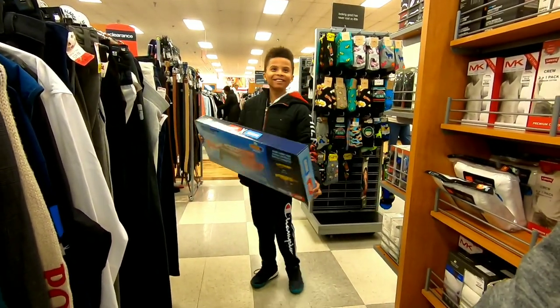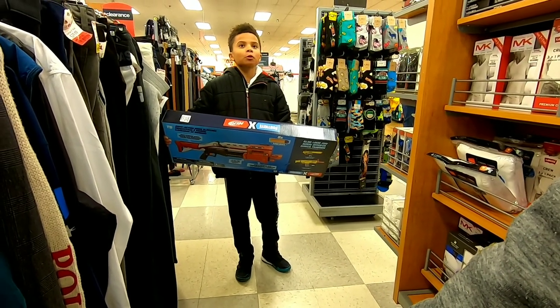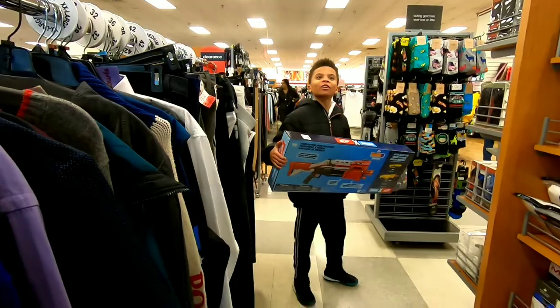Man, about how many Fortnite guns you got at home? One, two. How many? Keep going. How many have you not even opened? Two. Yeah, you got two you ain't even opened yet. You better put that back. You still got Christmas stuff. I'm just showing you. Oh, okay. About to say, because you still got some Christmas stuff.